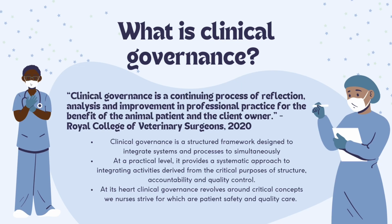What is clinical governance? Clinical governance is a structured framework designed to integrate systems and processes to simultaneously work together in enhancing patient safety and the consistent delivery of high quality care. Rather than focusing on individual tools such as evidence based practice or quality improvement in isolation, which is only one quadrant of care, clinical governance connects multiple elements as a part of an overarching process to achieve measurable and meaningful outcomes.